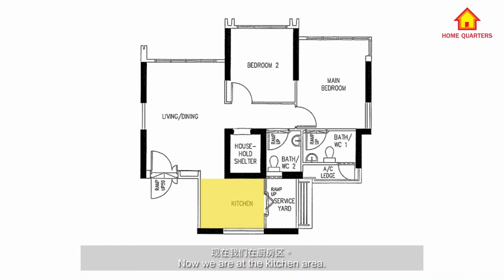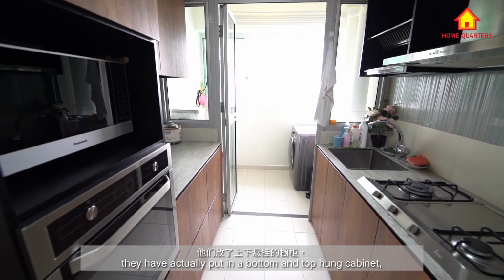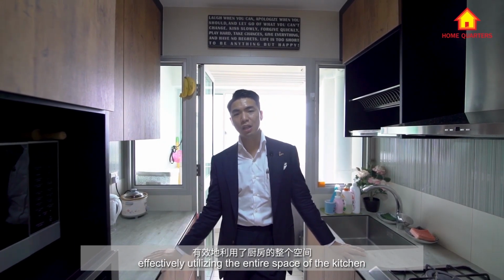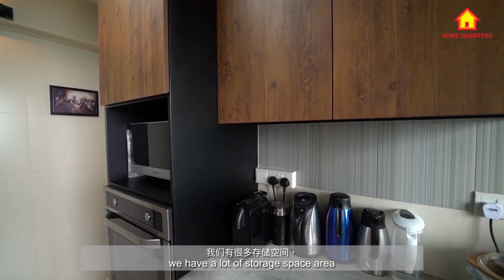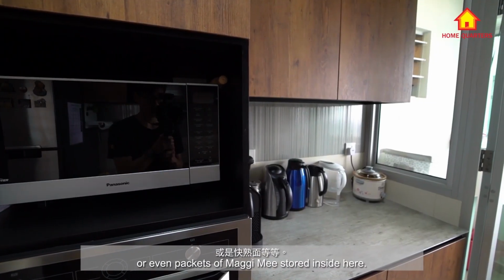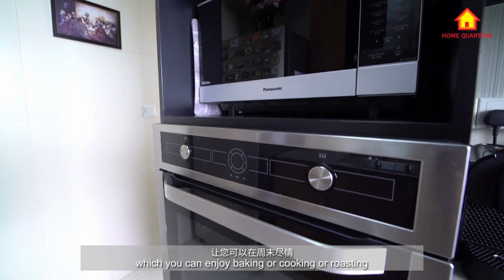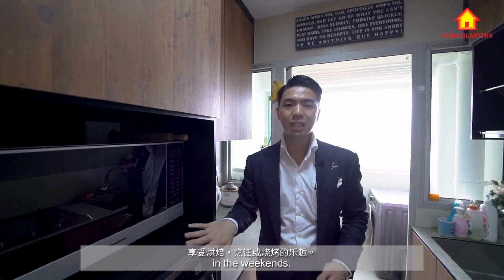Now we are at the kitchen area. On both sides of the kitchen, they have put in a bottom and top hung cabinet, effectively utilizing the entire space of the kitchen for their own use. On the right side itself, we have a lot of storage space for your kitchen accessories, your herbs, your spices, or even packets of Maggi mee stored inside here. A built-in full oven, which you can enjoy baking or cooking or roasting on the weekends.